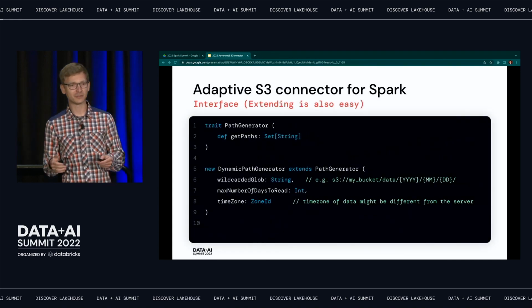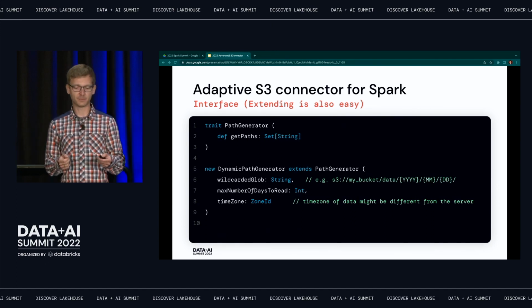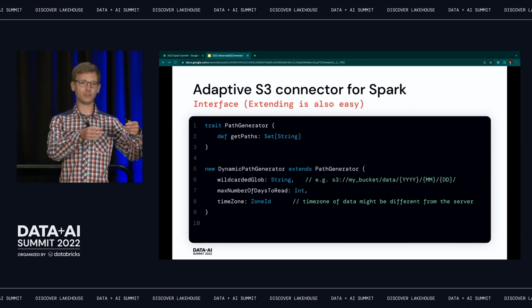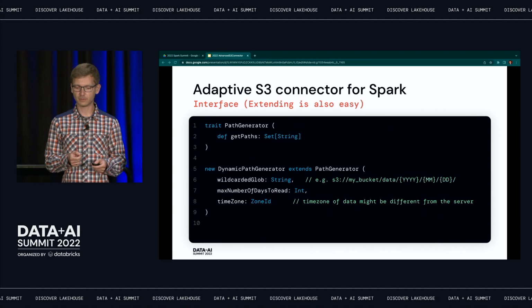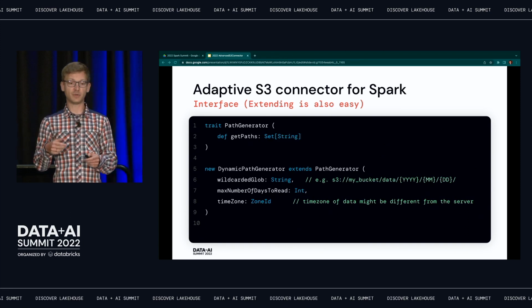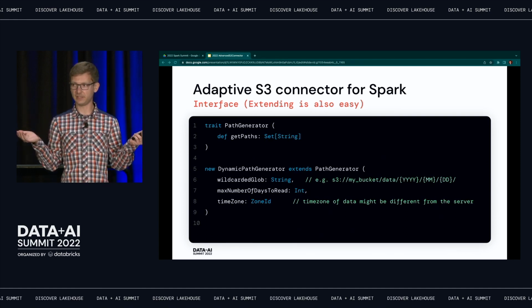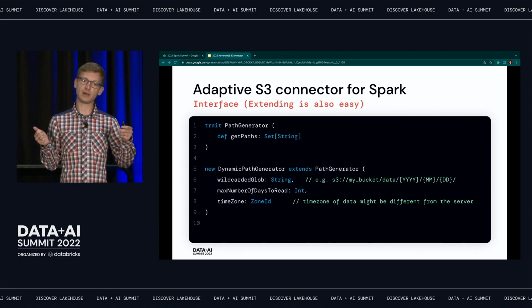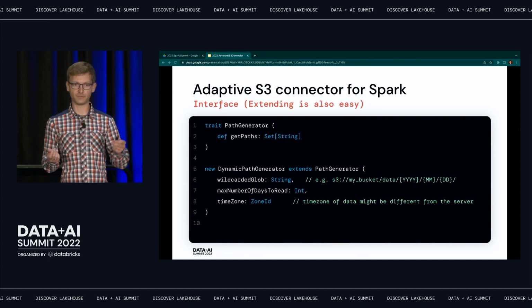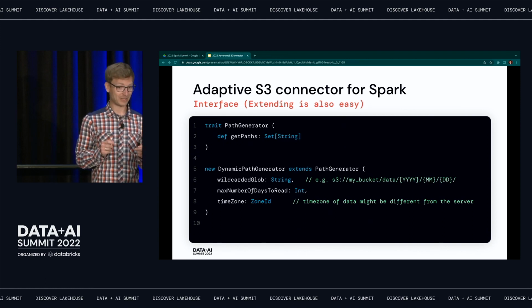But what if year, month, day is not enough for you? You need to extend it, but don't worry, it's still pretty simple. Here is the interface of the path generator, where you need to provide the set of paths you need to list at the particular time when you create your microbatch. Let me give you an example of the dynamic path generator that we already implemented in our solution. You need to provide parameters like a wildcarded glob, similar to what Spark native gives you, enriched with our placeholders for year, month, and day. Then you define how many days you want to query in your function. By default, it's 2 days. And there is a time zone, last but not least.